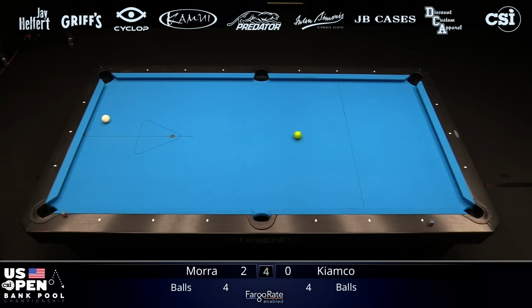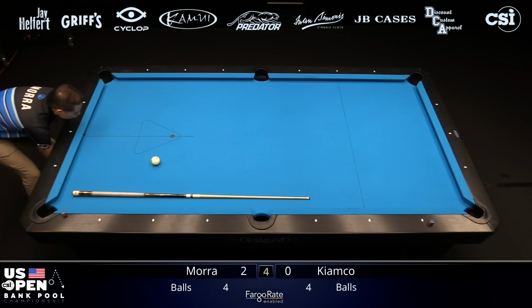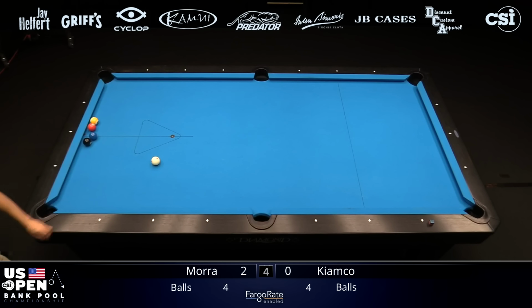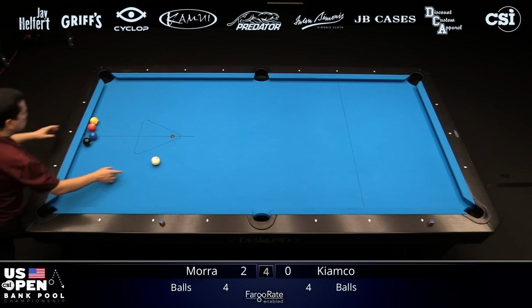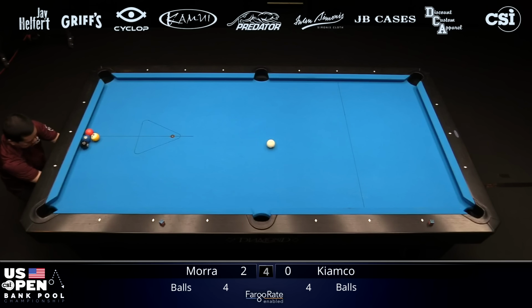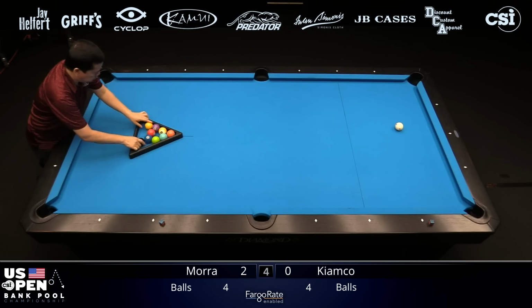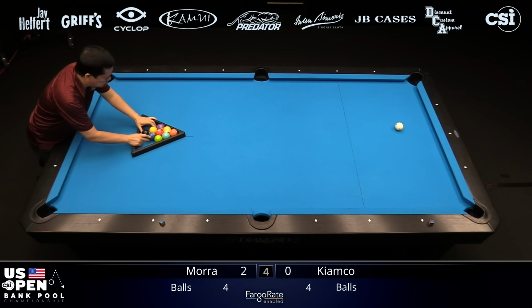That's in. Gingerbread center cup. Now we see why he was so adamant about shooting it. You're brave. As he's on the hill here, taking a commanding lead over Mr. Kiamco. And John was down 4-0. Went from a zero to a hero real quick.